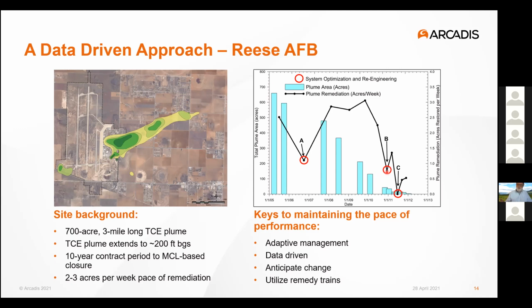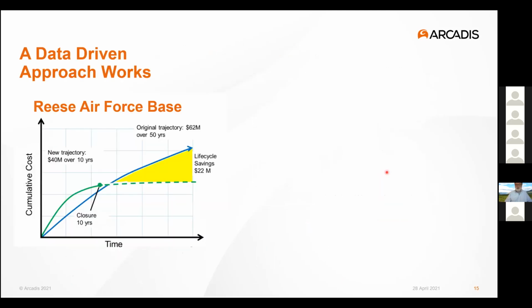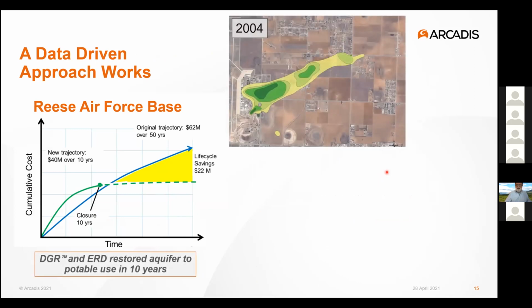So this adaptive management, driven by the data we've collected in the past, works. It really does along the way. And for that particular case, we started through the whole process, that groundwater extraction and injection, which we described often as dynamic groundwater recirculation, to flush contaminants from the aquifer, combined with in situ elements as well. It was effective to make it go away in that time frame.